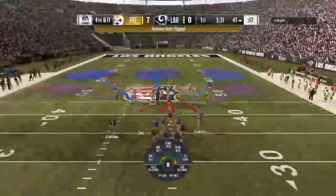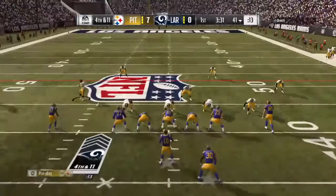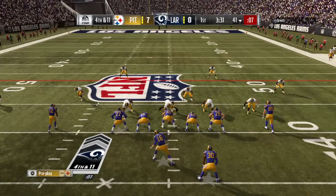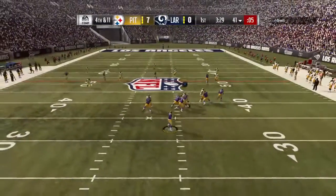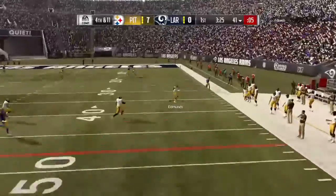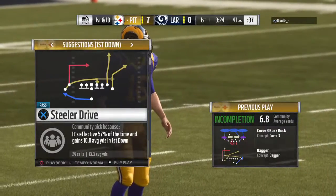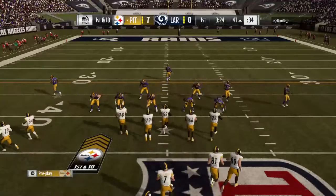Oh, a big decision here early. Look at this. They're going to go for it on their own side of the field. They are going for it. Goff. And they will not be able to hook up there. It's incomplete. A surprising move here on the opening drive of the game, and it'll be a turnover on downs.